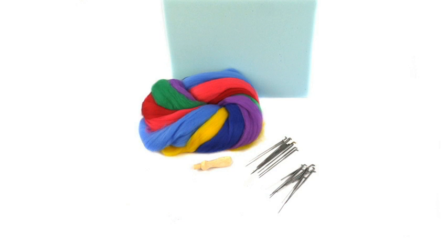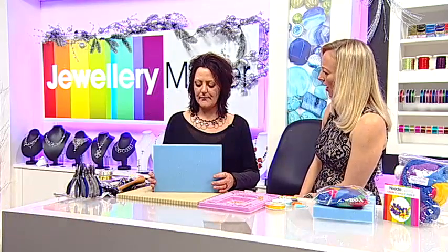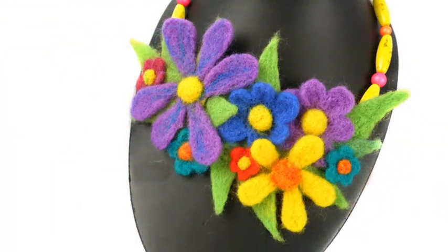Well, machines have their place. They're great if you want to make larger felted pieces. But I can make massive pieces with this. You can make pieces as large as your foam block, or even larger because you can move it around. You can make blankets if you really want to. In that instance, a machine would make that quicker and easier.